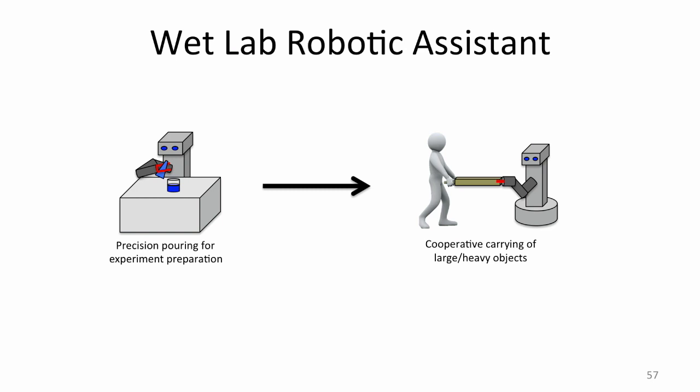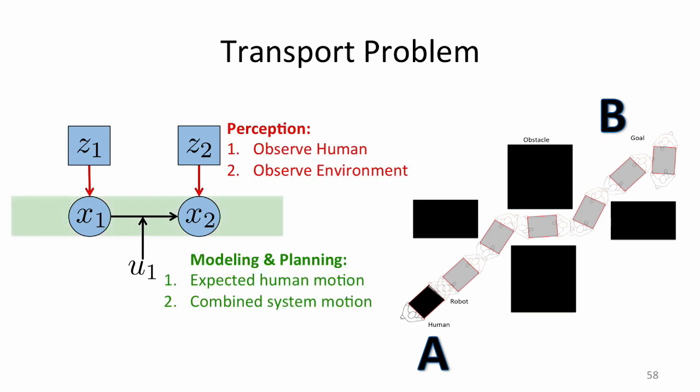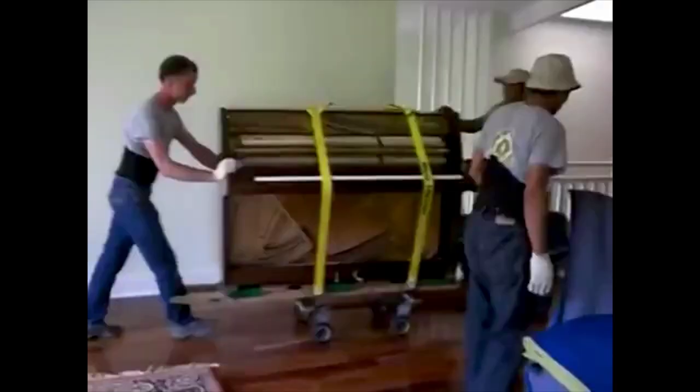So now I'm going to quickly transition to cooperative transport. Here, the idea is to carry this load with the human counterpart. Similarly, you want to go from A to B, and you have your states. So maybe you can perceive the human, you can perceive your environment. You need to model the expected human motion as well as the combined system motion, and then you need to determine what the robot inputs should be.